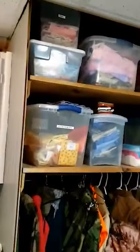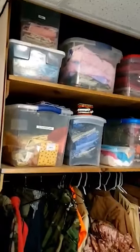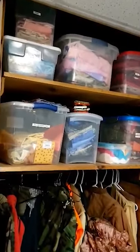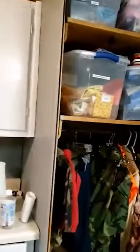This is the closet. Let's see if I can shrink that back up. I have a full closet here, and I have my fabrics divided by color. I think that's all I need to show you right now.